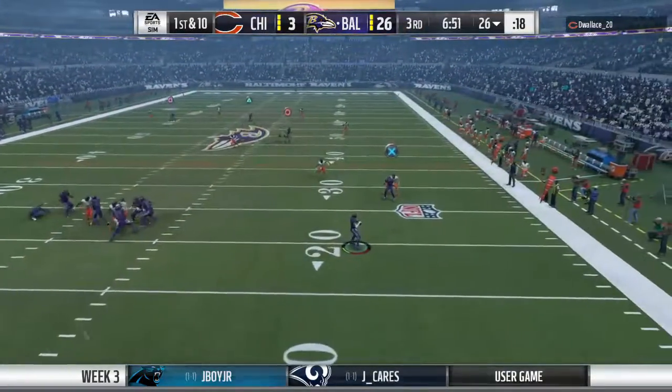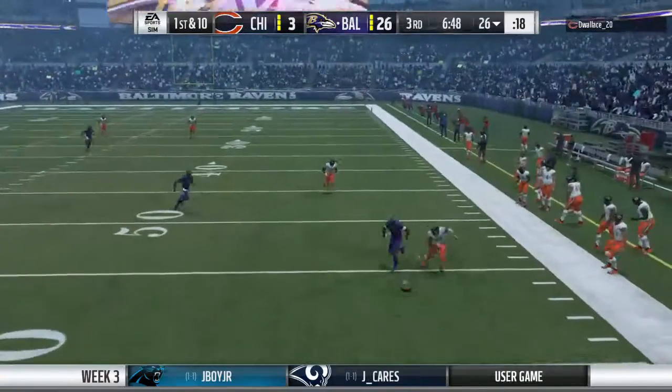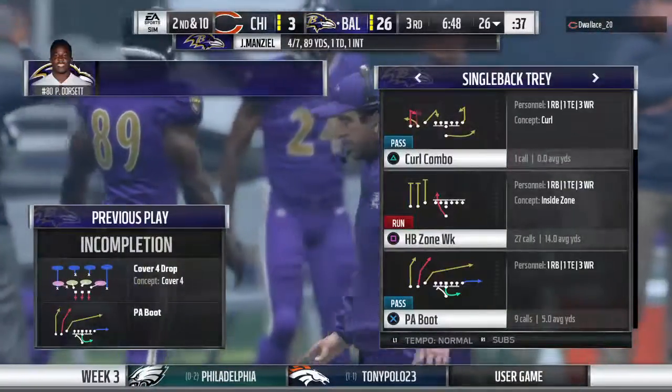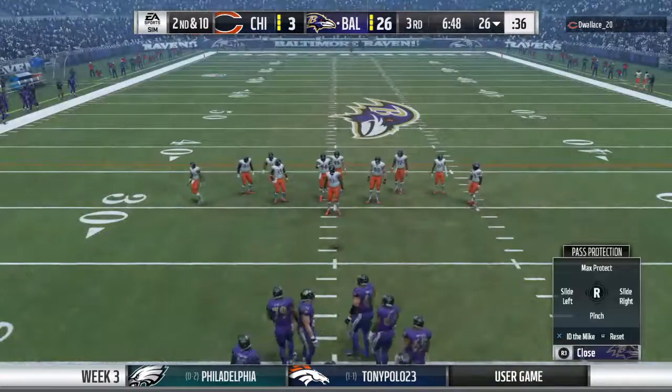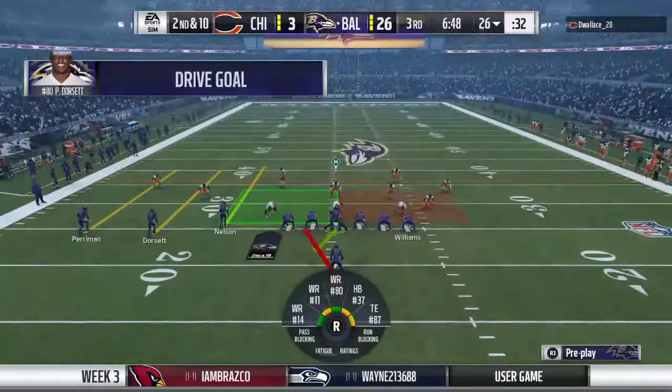Eluding the pressure right. And lucky to get away with one there. That one nearly picked. 2nd down. Pretty lucky to get the football back. Had his target out there waving the arms, saying I'm open, but maybe didn't see him quick enough.